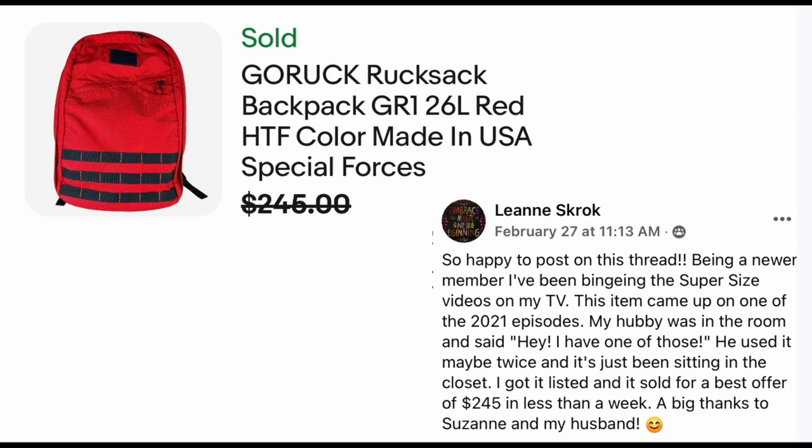The item is a Go Ruck backpack. Yes, these are very high quality and it's used for really anything you want, but they're made for rucking, which is basically walking or light jogging with a heavy backpack. It's good for your core. You get a better workout when you're carrying weight, all that kind of stuff. So the brand is Go Ruck, and yes, they are expensive.